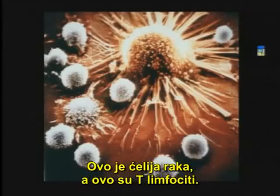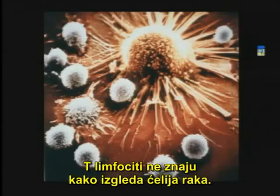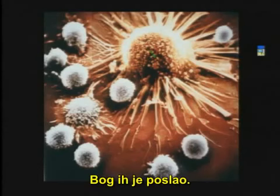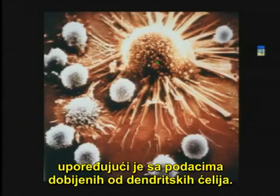Next. This is a cancer cell. These are T cells. Now they surround it. See? They don't know what cancer cells look like. So God sent them. Then they check identity, comparing with what? Information received from dendritic cells. Then it is correct. This is a cancer cell.